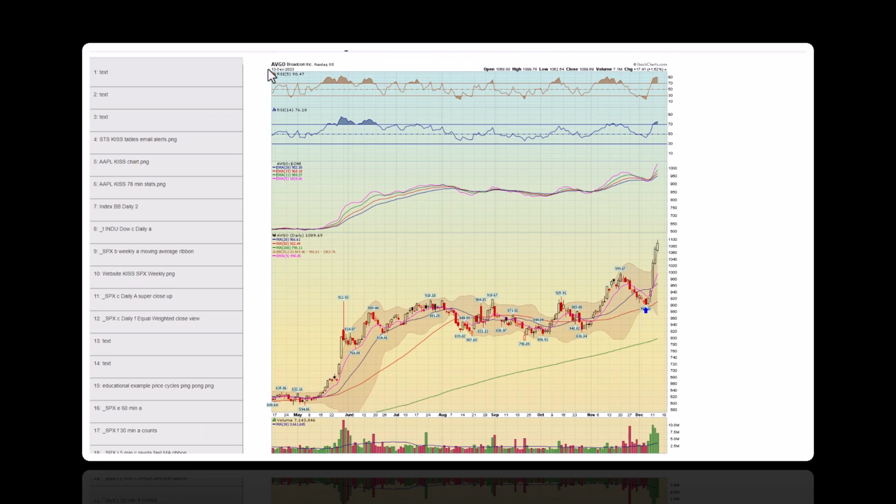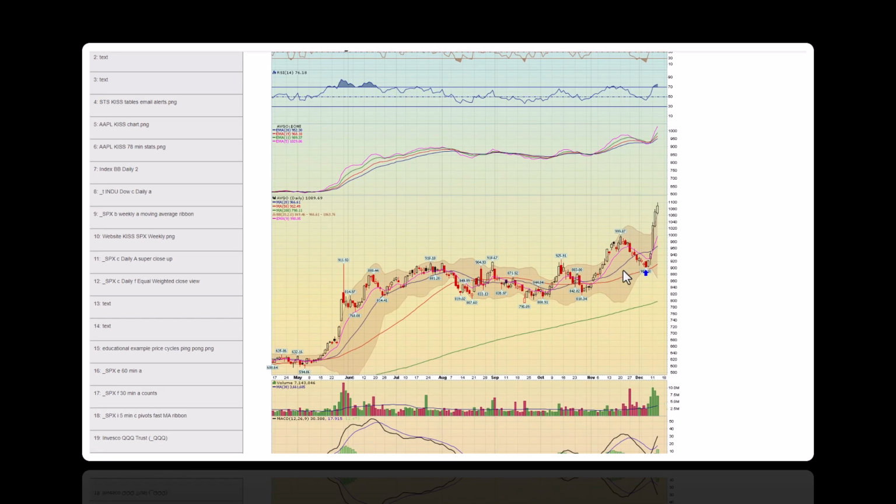Next, chart 72, AVGO. It's been on the list this week. Had a huge pop on Monday, and it's been moving up big time every day since. Take some profits if you haven't done so. That's a massive move in a short time.